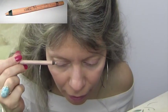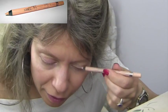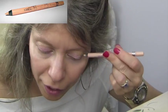So I will go ahead and apply this to my lids and blend it with my finger to give a nice opaque look to my eyelids. And if you are comfortable with an eyeshadow primer, then you can use an eyeshadow primer, or you can use your foundation. That works too.